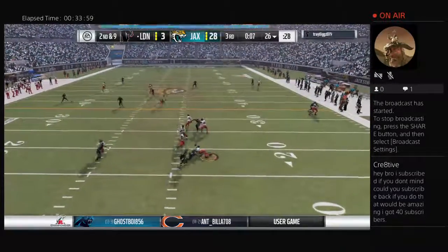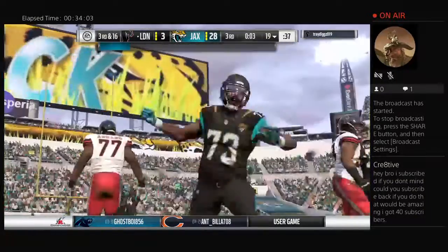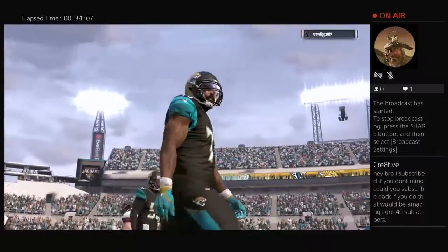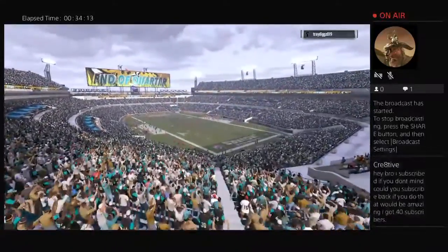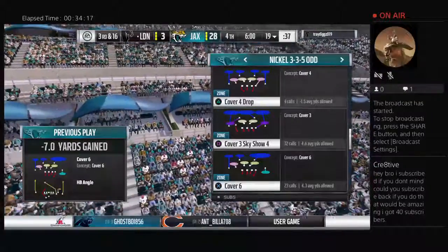Now back to throw. Jaguar pressure and a Jaguar sack. Sheldon Rankins in there to get him, and that's sack number 12 for him on the year. Back now in Jacksonville. A lot of happy faces in the crowd at this point as their guys have a big lead here to start quarter number 4.